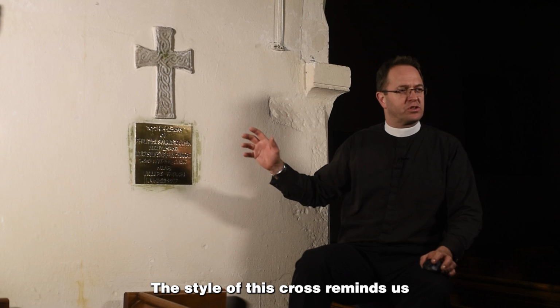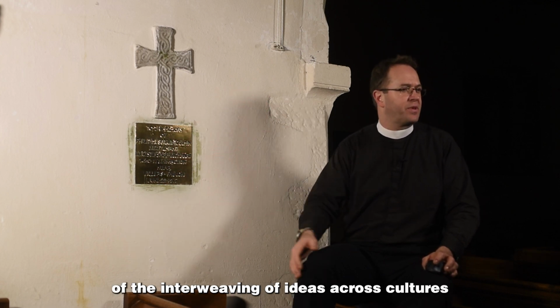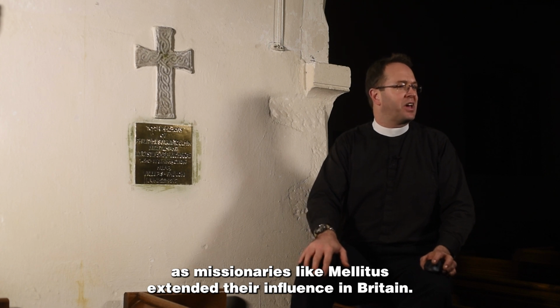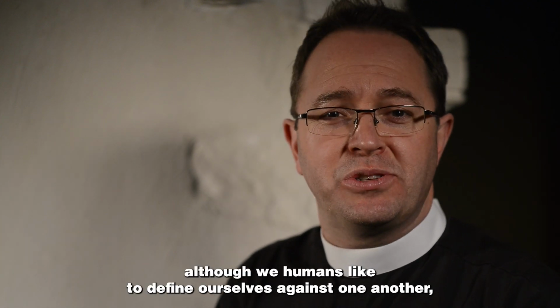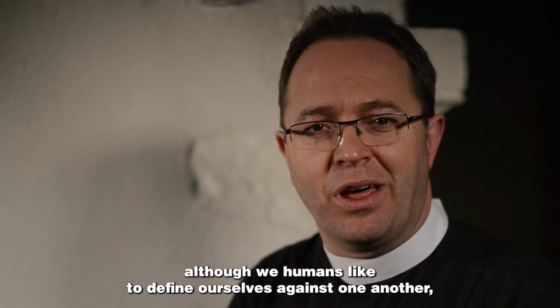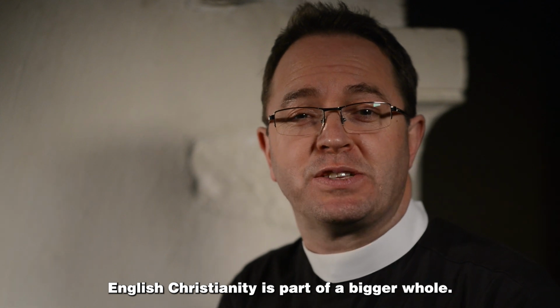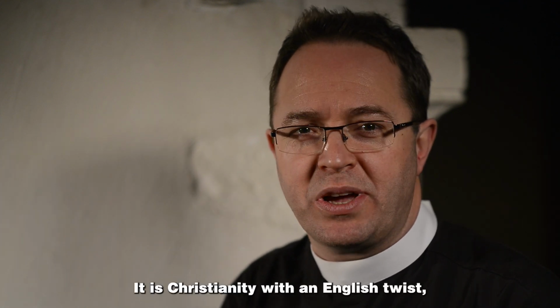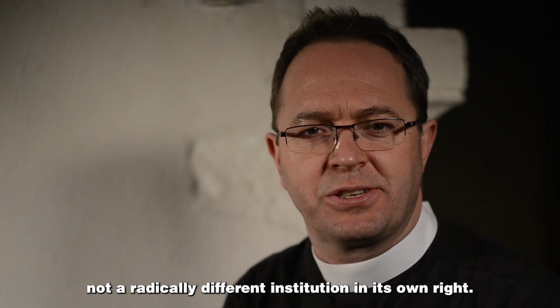The style of this cross reminds us of the interweaving of ideas across cultures, as missionaries like Mellitus extended their influence in Britain. This cross reminds us that although we humans like to define ourselves against one another, we might have more in common than we think. English Christianity is part of a bigger whole. It is Christianity with an English twist, not a radically different institution in its own right.